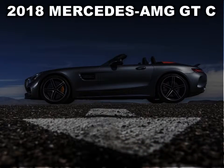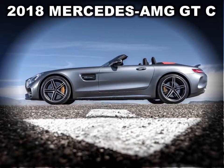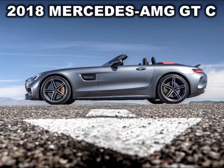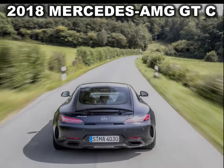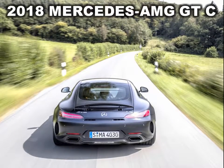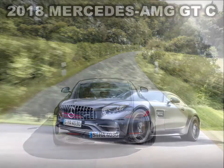It's up more than 80 horsepower over the base AMG GT and 35 horsepower above the GTS, but the GT C also has a wider stance with 12.0-inch wide rubber out back, a rear-steer system, and an electronic limited-slip differential. The coupe is the same as the Roadster, only a little cheaper, figure around $15,000 less, although Mercedes hasn't yet announced pricing, and a little lighter.